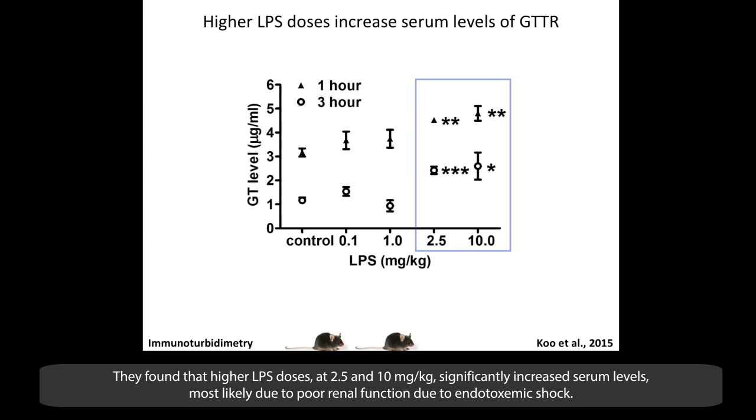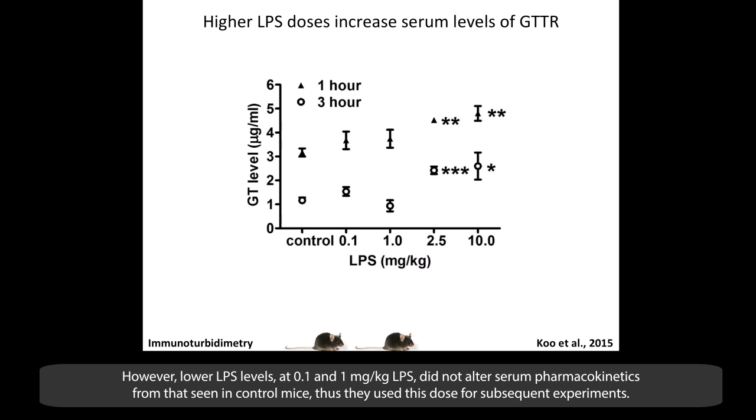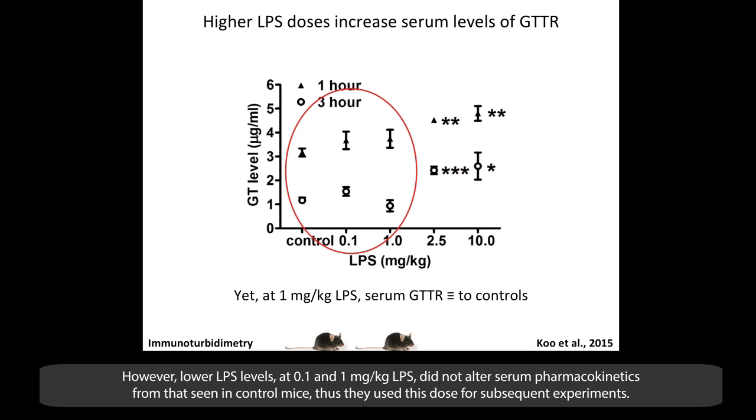They found that higher LPS doses at 2.5 and 10 milligrams per kilogram significantly increased serum levels, most likely due to poor renal function due to endotoxemic shock. However, lower LPS levels at 0.1 and 1 milligrams per kilogram LPS did not alter serum pharmacokinetics from that seen in control mice. Thus, they used this dose for subsequent experiments.